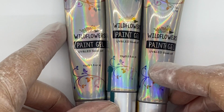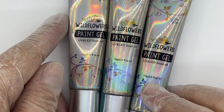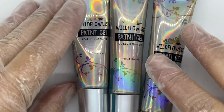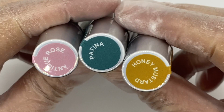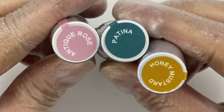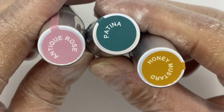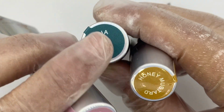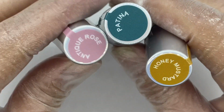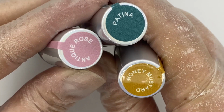Now we're going to be using the brand new, not yet released Wildflowers paint gels, which are my new favorite product. And we're going to be using them in the color palette that I found on the Pinterest board, which is like an Art Deco mood board that we have. So I'm going to use Antique Rose, Patina, and Honey Mustard because I love the blend of the dusty pink, this dark teal, and this like mustardy color together. It's a beautiful combination of colors. So we're going to use that to do our art today.